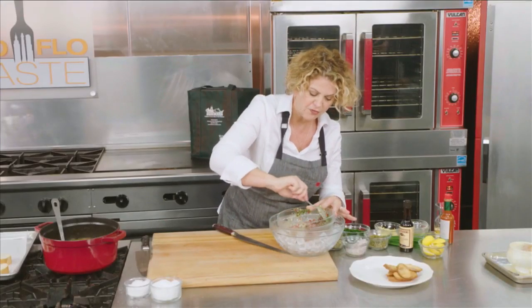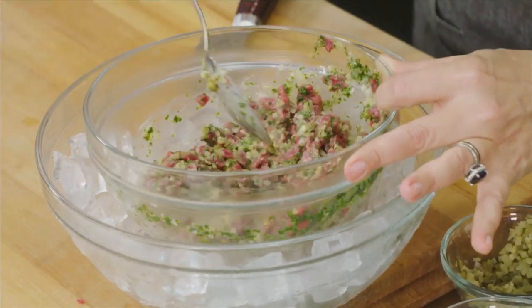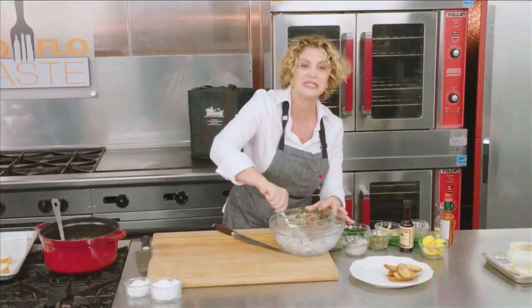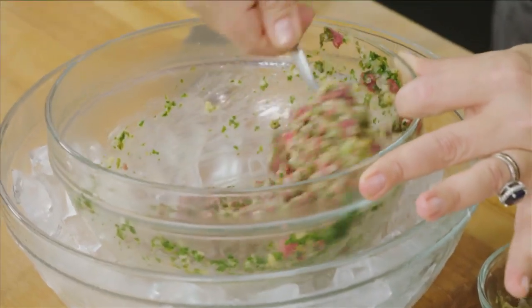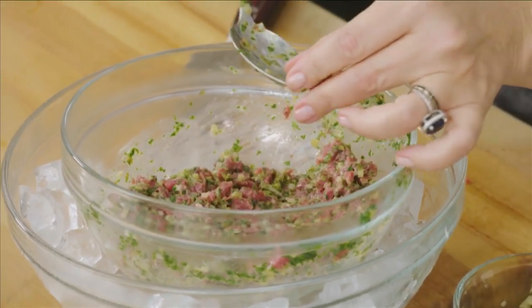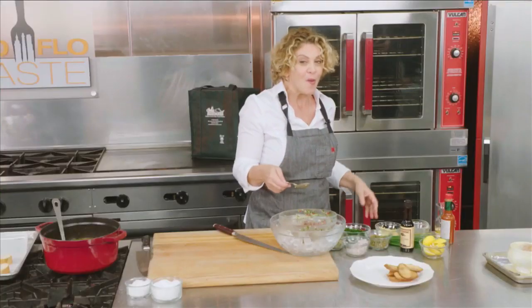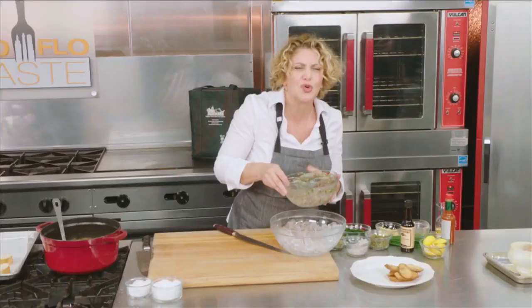Always taste it before you serve it. Make sure that you have a good balance of all the great flavors. What should it taste like? Delicious. Doesn't really matter that it's not exactly the way some people expect it to be. If it tastes good, and this does, it's ready to go and it's so cold and fresh.